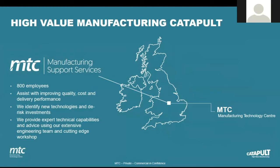How can we help any manufacturer adopt new technologies at pace and de-risk and accelerate their return on investment? To support that, we have over 500 engineers and a huge workshop full of the latest technologies. We are, for example, the National Centre for Additive Manufacturing or 3D printing.